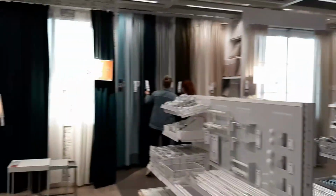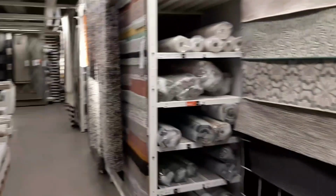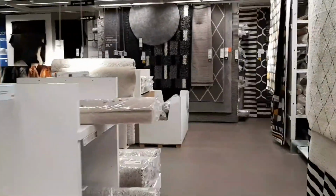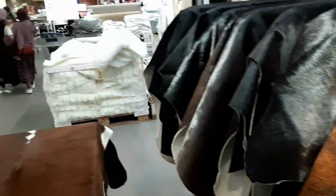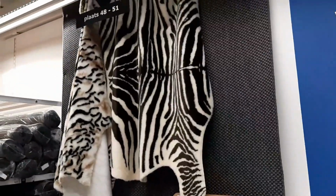Where did we end up now? In the curtain department. We arrived in the carpet department. And again, there's choice like unreal. They even have cow skin. Yeah, look at this, guys. All kinds of cow skin. Look at that. Now this is zebra, but trust me, it's not real.